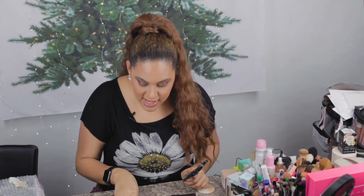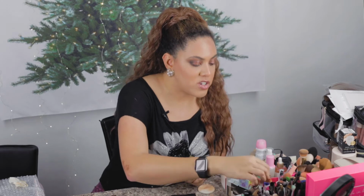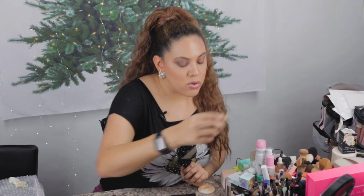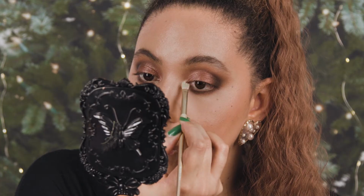Perfect. And to highlight a little bit our inner corners, I don't have a very small brush in the set, like a tiny little flat brush. So I'm going to take this one from my collection, and I'm going to take the shade Ray of Light to apply it here in the inner corners and give some light to the inner corners.